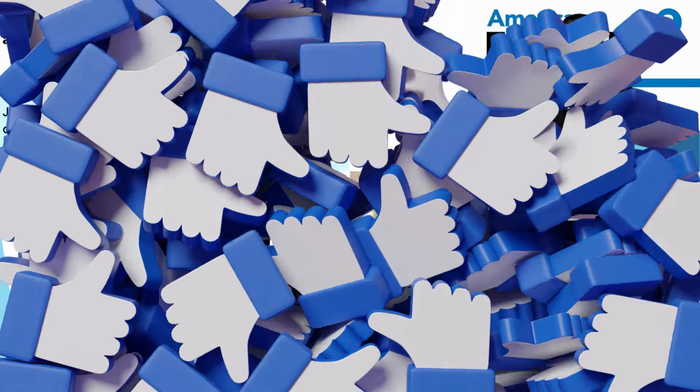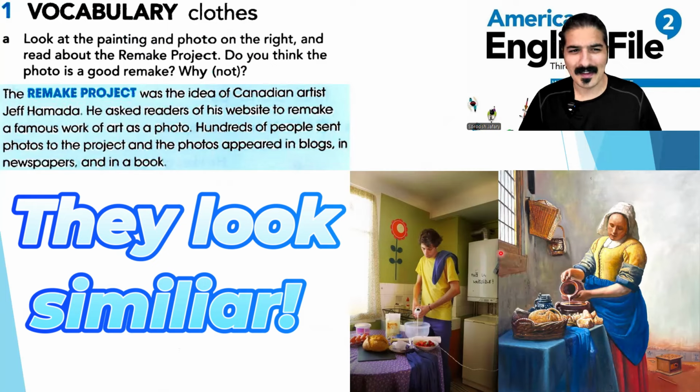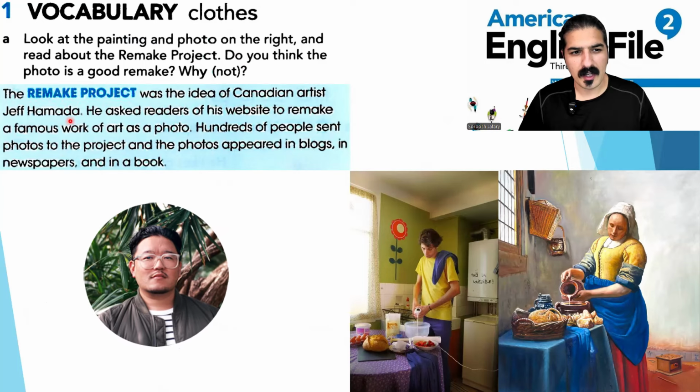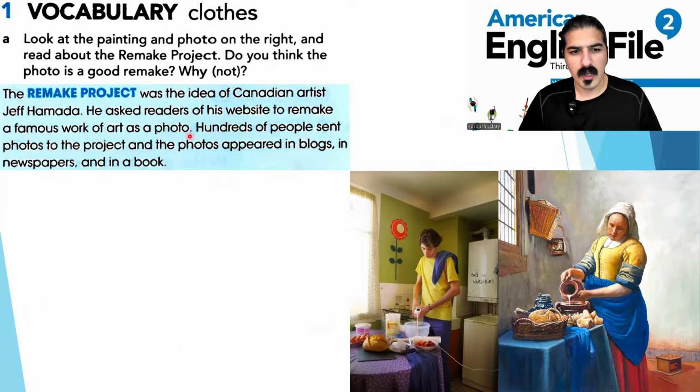Let's go. Ladies and gentlemen, first, look at these two pictures. Oh, they look similar. Okay, so this is about the Remake project. What is it? Let's read it. The Remake project was the idea of Canadian artist Jeff Hamada. He asked readers of his website to remake a famous work of art as a photo. Hundreds of people sent photos to the project, and the photos appeared in blogs, in newspapers, and in a book. Okay, very good. So I believe the man over here is trying to copy this project.